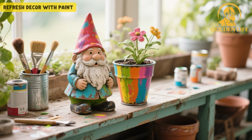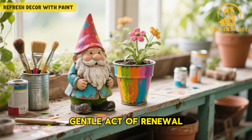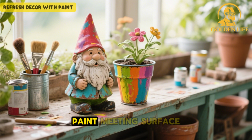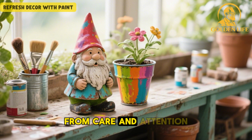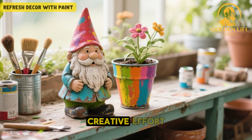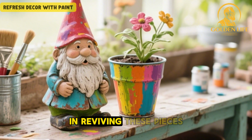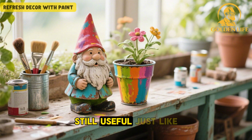Emotional reflection. As you brush on each stroke of color, you're engaging in a gentle act of renewal, both for your garden treasures and for yourself. The familiar pattern of paint meeting surface is soothing, a tactile reminder that beauty often springs from care and attention. Every time you pass by your newly vibrant gnome or planter, you'll feel a quiet delight knowing that with a small creative effort, you've turned the ordinary into something extraordinary. In reviving these pieces, you celebrate not only the forgiving nature of paint, but the resilient spirit you carry season after season. Still useful, just like us.